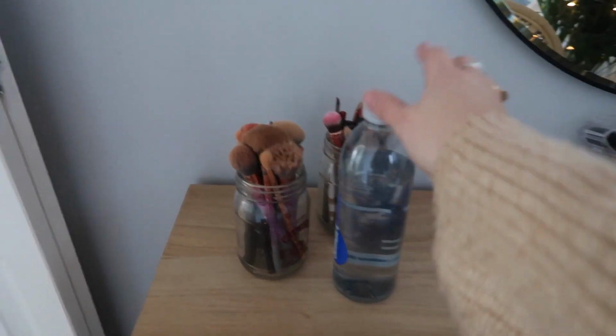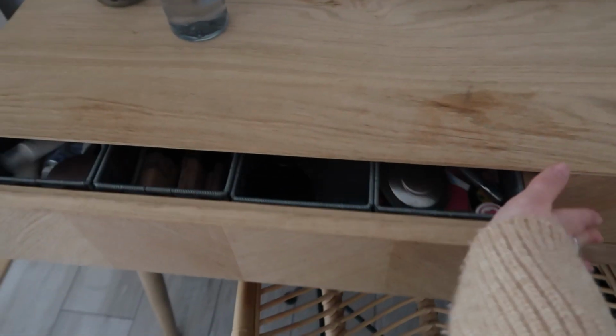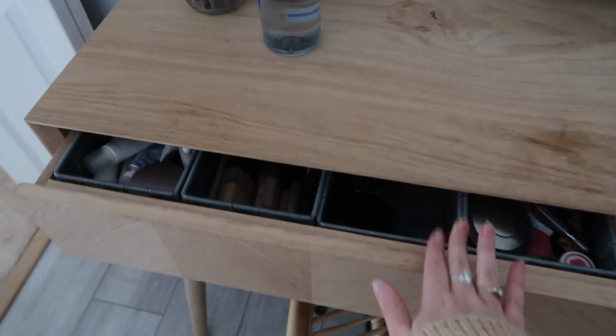As you can see, this is missing. I've got some Kilner jars for my brushes. I'm just pretending to be healthy there. So there's actually two drawers in this. You do it like this. That's just a bit of grease I've got on it. Yeah, you actually press them in.